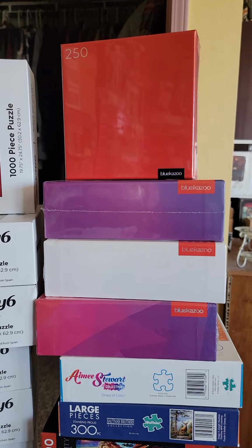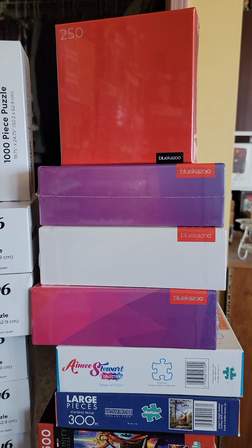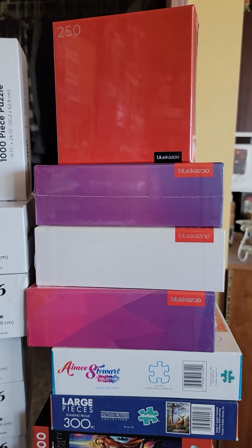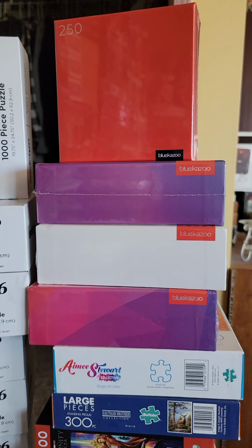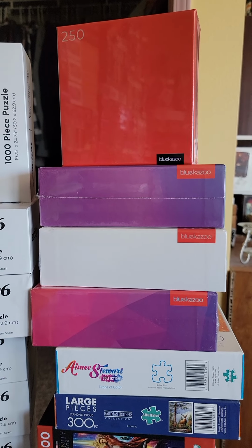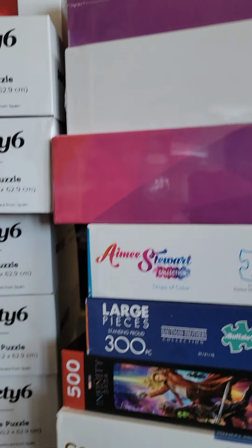The 250 piece one, they have a 250 challenge, so I actually might stream on Twitch and see how long it takes me. I haven't decided yet, but I'll definitely do a video with a timer in it so you can see how long it takes to do a 250 piece puzzle. That'll be really fun.